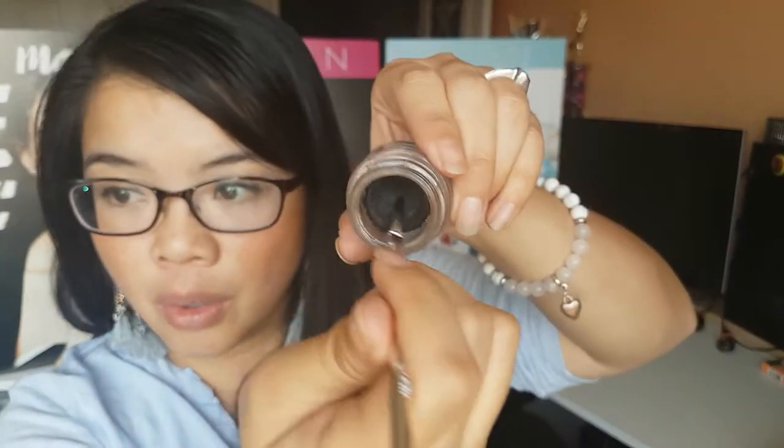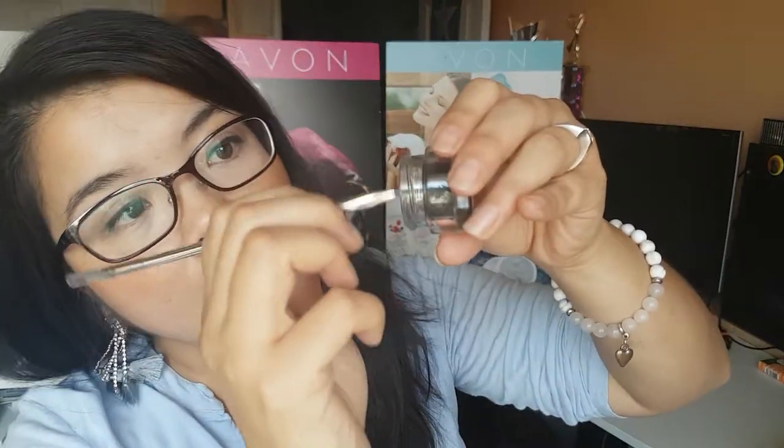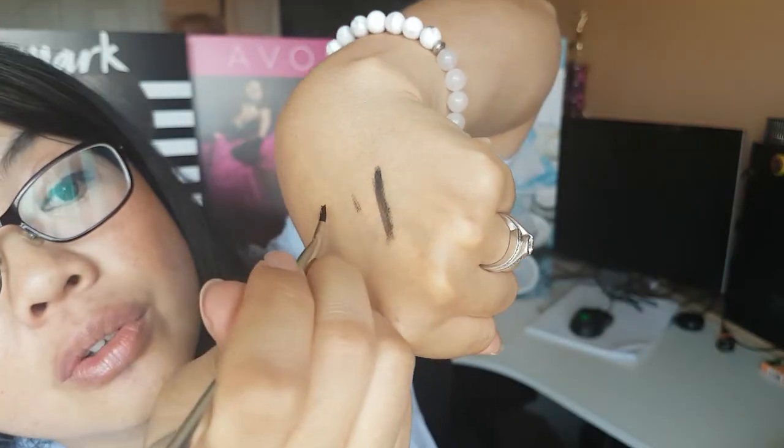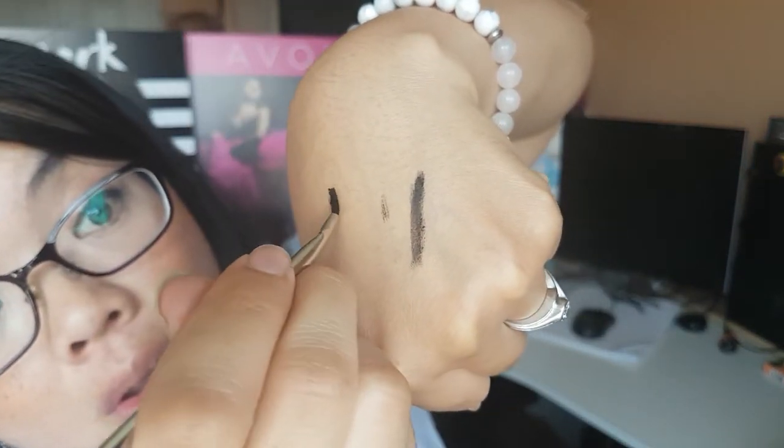So I'll wipe off any excessive product on there. And then the pad has a little bit of the micellar water. Like that, and all I do is just do a simple line. And it goes on so easily and so well. I love this. This is like my go-to liner.